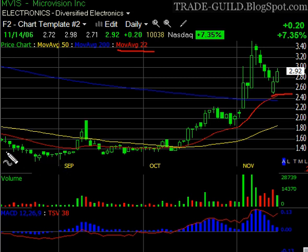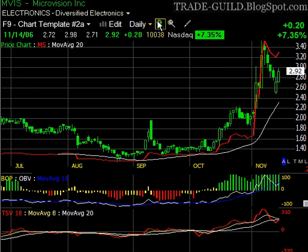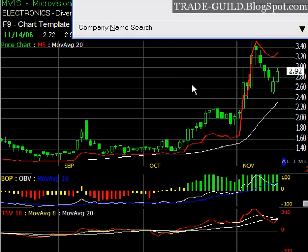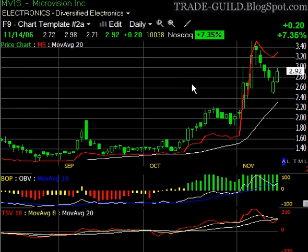I know a lot of us are still wrapped up in biotechs, and we're getting into oil and gold, but MVIS looks kind of interesting here, and it's got a really nice profile there with BOP down here, bright green buying. TSV is very productive, and of course money stream looks exactly the way it should for a nice healthy stock. So MVIS looks kind of interesting, and I think this is going to be our last one for this video. And don't forget, I'm going to come back and deal with the situation of what happened with SLXA.